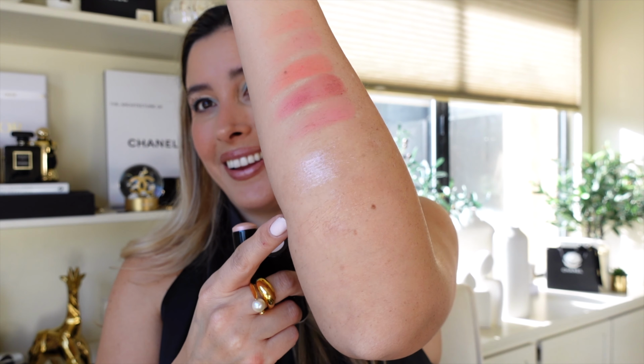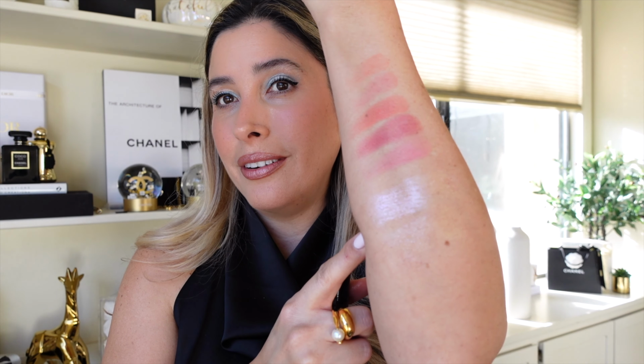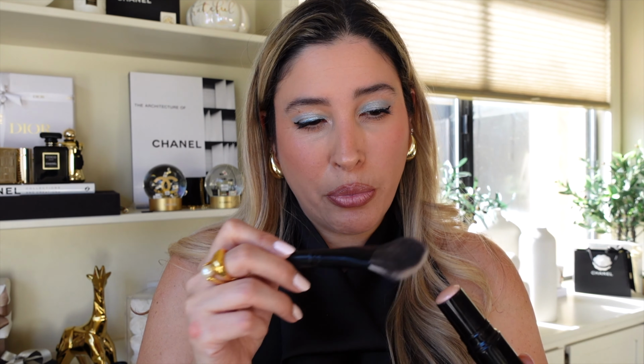Ooh, you see? The glow from Mermaid Glow. Look, oh my gosh. Okay, now I'm excited. I'm going with this BK Beauty and Nikki LaRose brush. It is a foundation brush, but I think this kind of kitten paw brush will work perfect for the application of this product.